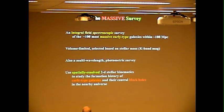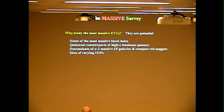So very briefly, this is an integral field spectroscopic survey of about 100 most massive early type galaxies, by massive I mean stellar masses, within a volume of about 100 megaparsec. It's volume limited, and the galaxies are chosen based on stellar masses via K-band luminosities. We use the 2MASS all-sky survey, and it's also a multi-wavelength photometric survey in addition to being spectroscopic. The basic thing we're trying to do is to get spatially resolved two-dimensional stellar kinematics to study in detail the formation of early type galaxies from central parts to the outskirts, and to study their central massive black holes.